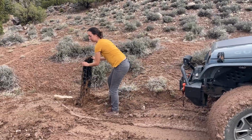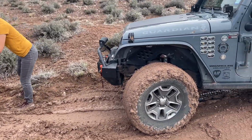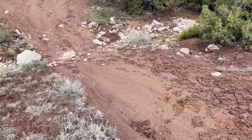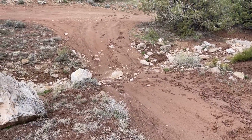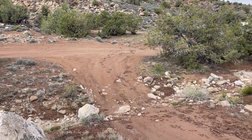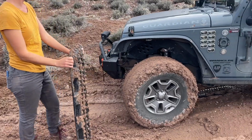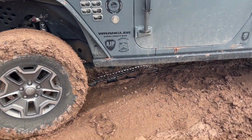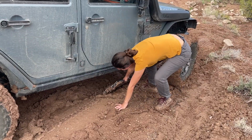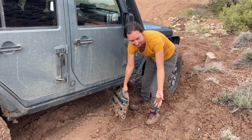We're getting them back out now, and we're gonna put them under the front tires. And we still have this little gatekeeper here, which was fine yesterday when we went through it, but it hadn't rained. So we've got to go down this embankment and up there. The other recovery board is actually underneath Guardian right now. We'll have to get that out in just a second. Is it stuck? No.